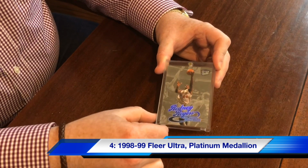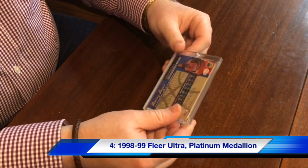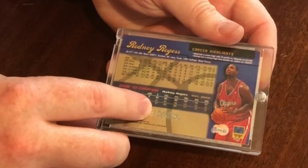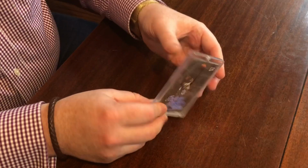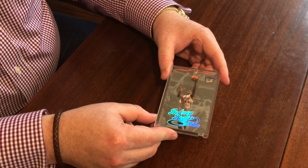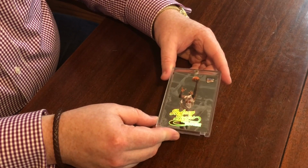So it's all silver on the platinums. And then on the back, you'll see it's numbered 53 out of 99 here, and it says right next to it, Platinum Medallion. So those are a sought-after set. People love those. The stars go for a whole bunch. This one here of Rodney Rogers is about a $20 card.